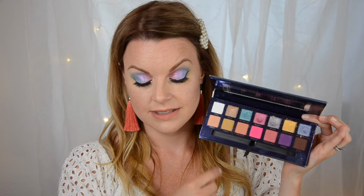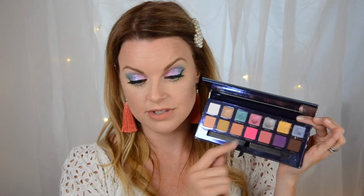I have used this when I'm going to work because I think it's a perfect day-to-day palette. So these mattes, I can use any one of these when I go to work, and the shimmers are not that crazy actually. They are really, really pretty and bright, and a little bit crumbly. I would say it would be best to get a glitter glue if you want this to really be intense. They are intense, but if you don't want any fallout, that's what I'm trying to say.